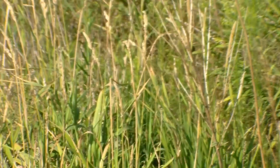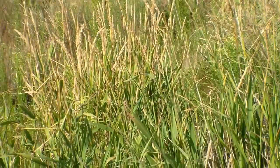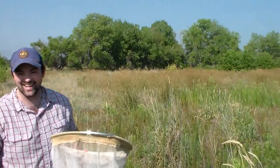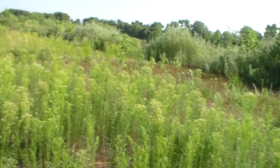Alright. Well, he just won't sit still very long, will he? Oh! I almost had him. I saw him coming back. I should have waited like one more second. Insect collecting, you don't hit it every time. But there's definitely a couple more species hanging around right in here, so we're gonna keep looking.